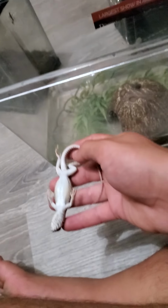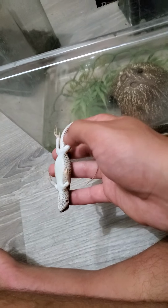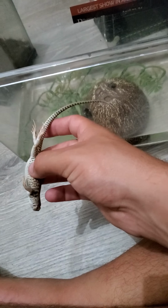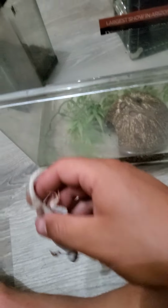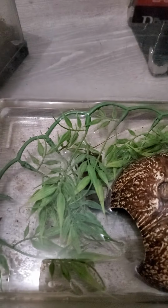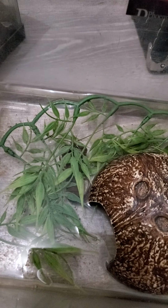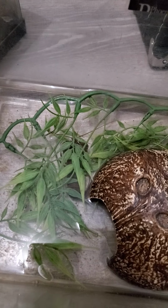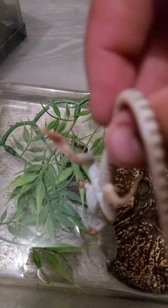I have a baby desert iguana that drowned in the pond, I believe. Could have been the pool, but I think this one was the pond. So it might be too big for him. We're gonna find out. But I stuck my finger in there. He bit my finger, and I picked him up just by the bite force. He has a remarkably strong bite.